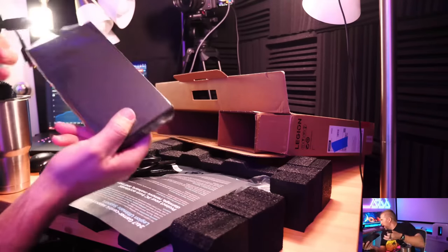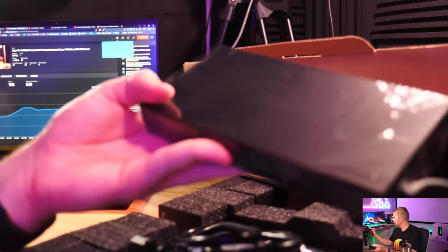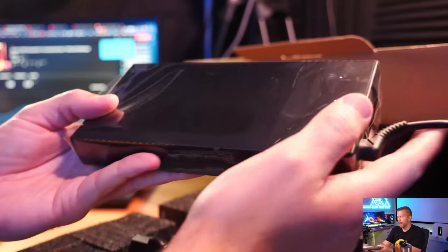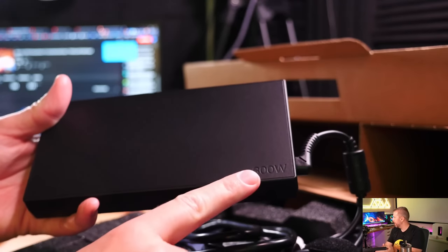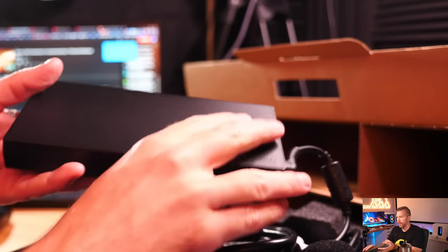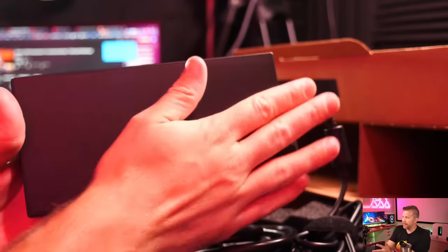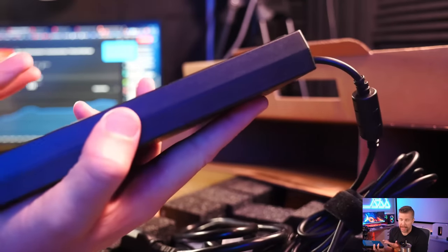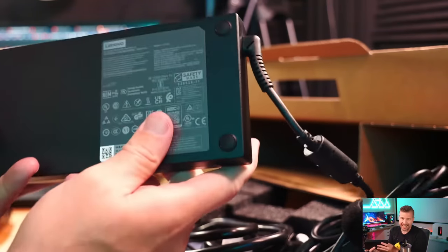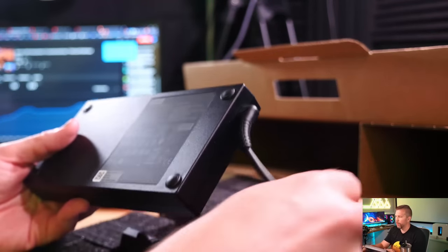Just taking a look at the power brick here, it does come with a plastic shroud on it. We can go ahead and take this plastic shroud off right now. And you can see right here, it is a 300 watt power brick. It's fairly thin and a bit wide, but I like the thin profile. It makes it easy to pack into smaller backpacks and to take with you. That said, it is still fairly heavy. It's not a lightweight one.